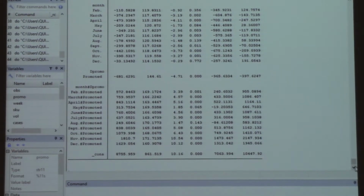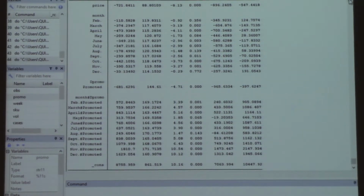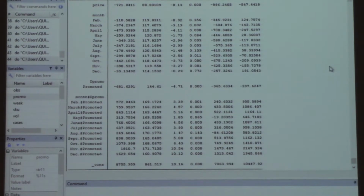What's the problem here? Obvious problem. So remember what the constant represents. It represents the value of the dependent variable, cases, in January, when everything's set to 0. So we know it's January. We know it's not promoted, but why is it so high? We know we're not selling 8,755 cases in January. It's only about 1,700 cases. So it's when all of the independent variables are equal to 0.